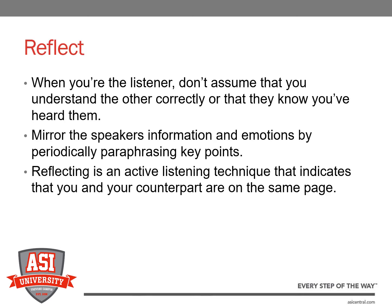Reflect. When you're the listener, don't assume that you understand the other correctly or that they know you've heard them. Mirror the speaker's information and emotions by periodically paraphrasing key points. That way they know that you've been listening, you're recalling information that they gave to you, and you're reflecting. Once again, reflecting is an active listening technique that indicates that you and your counterpart are on the same page.